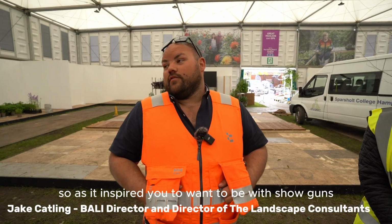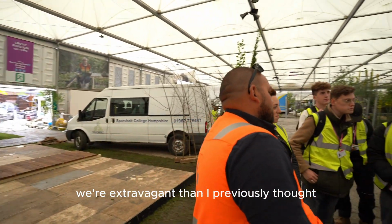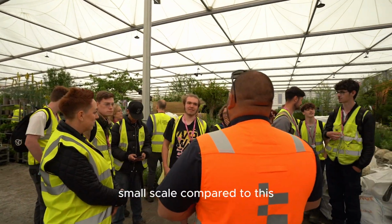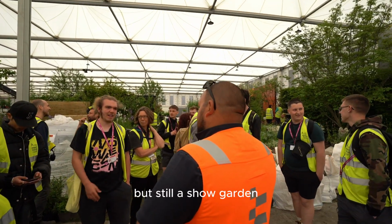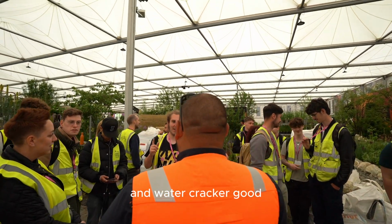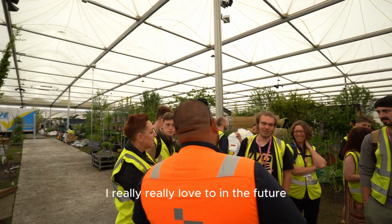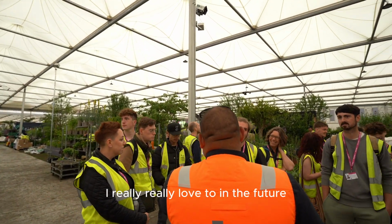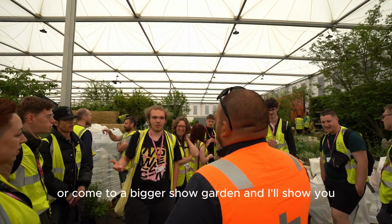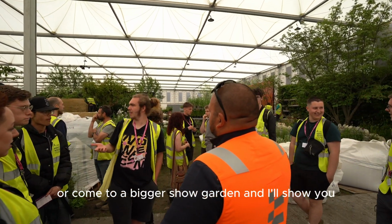So has it inspired you to want to build show gardens? More extravagant than I previously thought. Went to uni for garden design. That's small scale compared to this. But still a show garden? Still a show garden, but these are humongous, and what a cracker. Good. I'd really love to, in the future, just come here or come to a bigger show garden or show event.